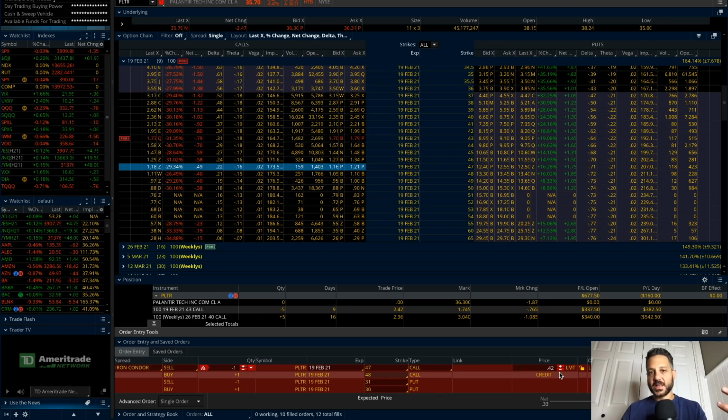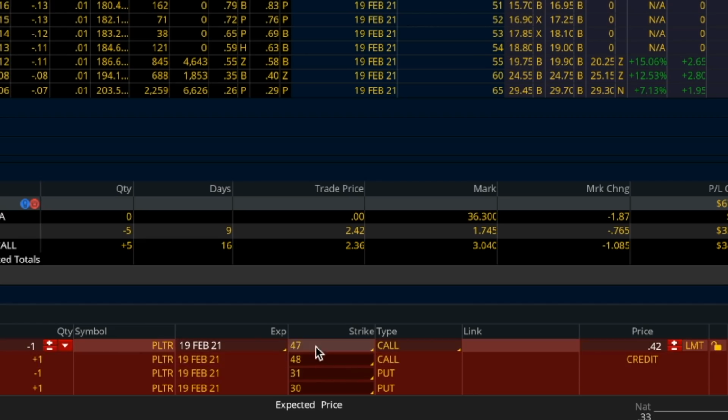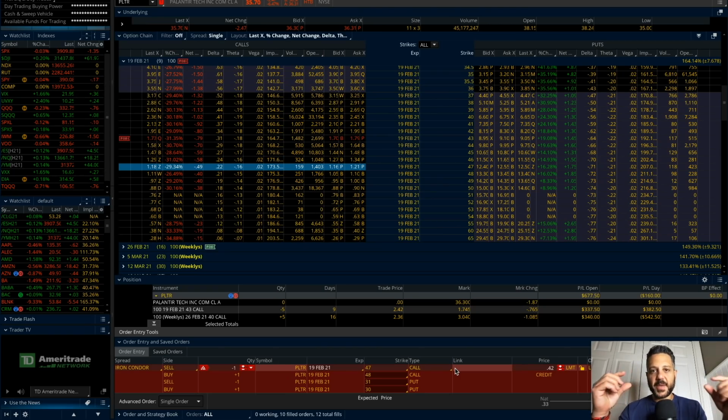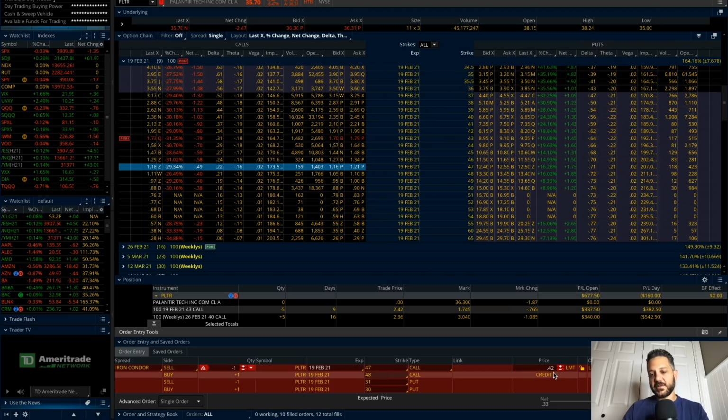What is our max loss? Our max loss would be $1 minus 42 cents. Just like a vertical spread, the width between either side of the iron condor, because they are equal in distance, right? The calls are 47, 48, the puts are 31, 30. So on either side, the max width between the spreads is $1. That means the max value of this iron condor is $1 minus the credit that we receive, 42. So you come up with 58 cents. That is your max loss. So our max profit is 42 cents, our max loss is 58 cents, and your max loss would be incurred if it falls either above $48 or below $30.